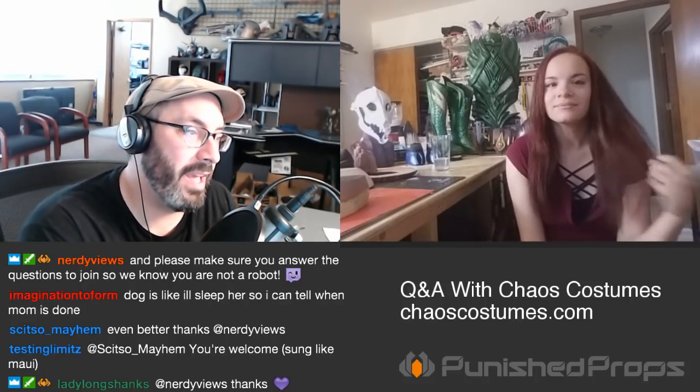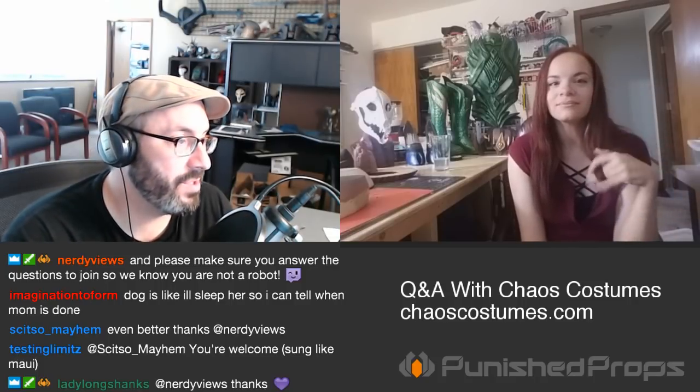Meaning, would you make it hollow and have some supports in the body, or would you do layers of foam and carve it out and have it be solid? I have some ideas, but I'd like to hear what Blair thinks first.